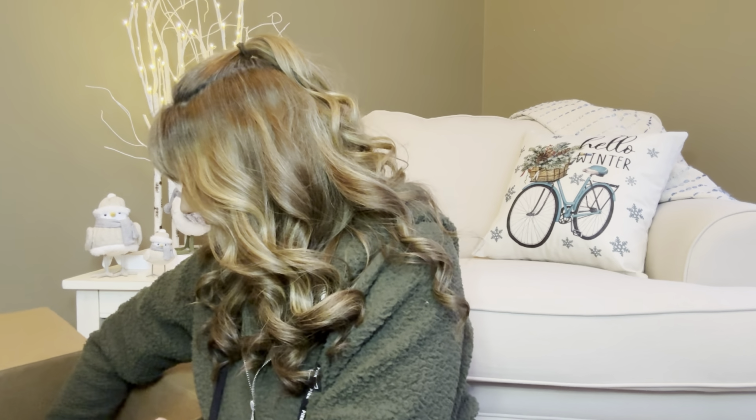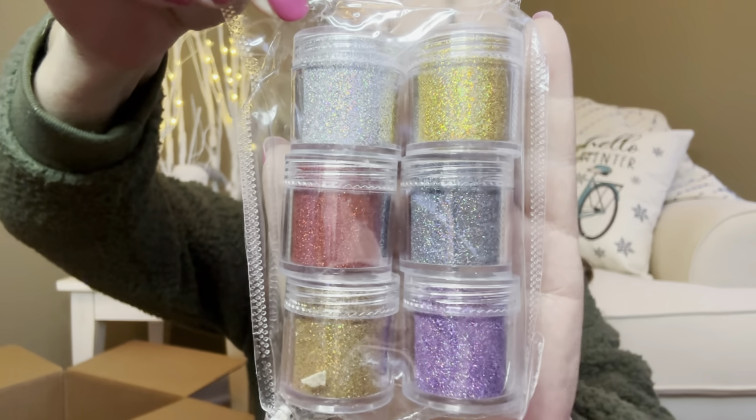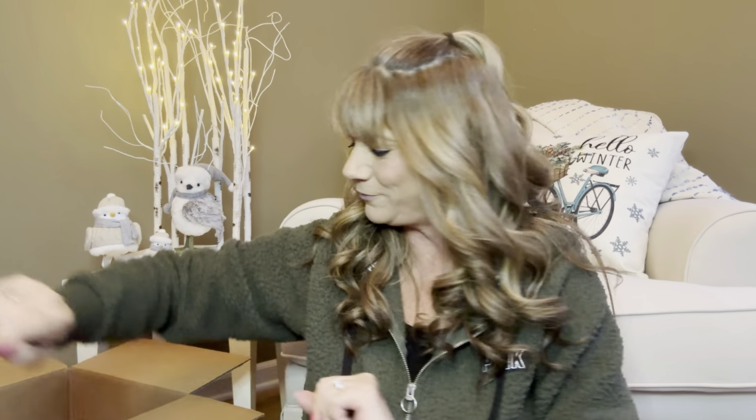Now, yes, I'm going to go on Amazon. I'm probably going to look it up to see how much it actually cost. But my 4 mystery items. My first mystery item, it looks like I have a pack of 6 different glitters for crafting. Yes, I do like to craft, so glitters might come in handy for me.